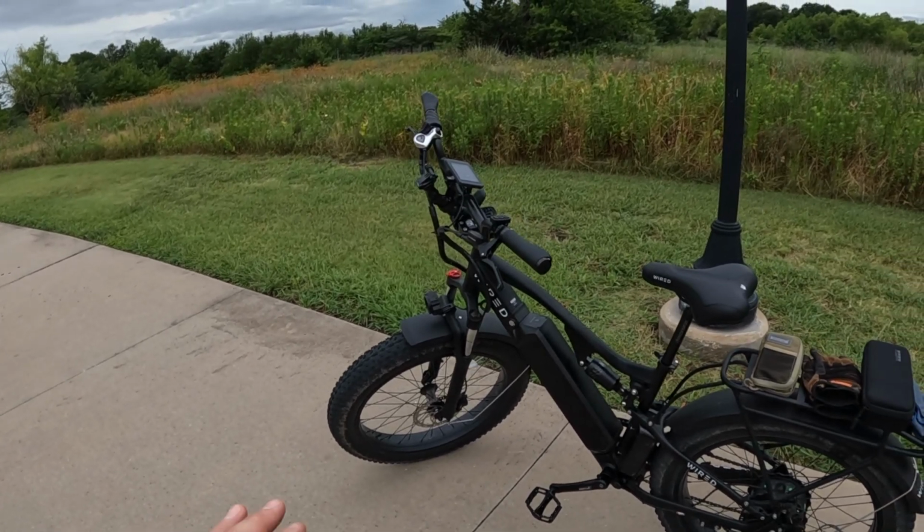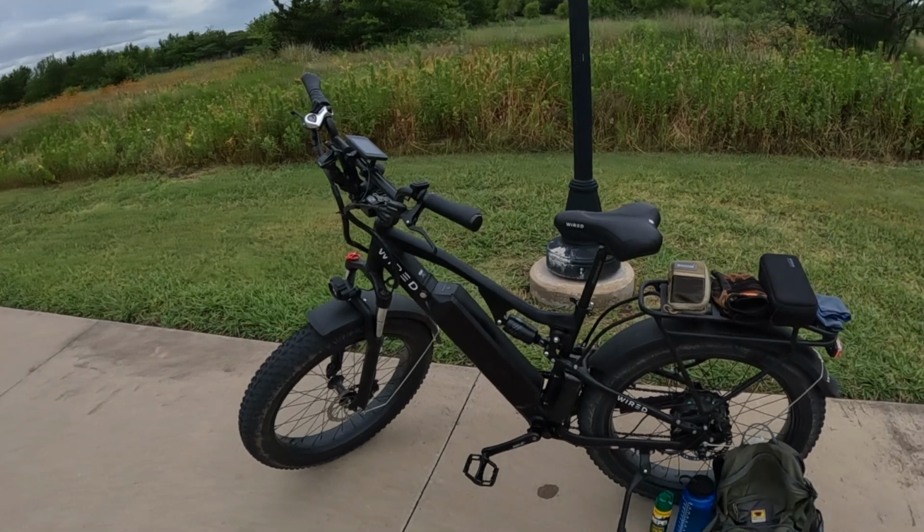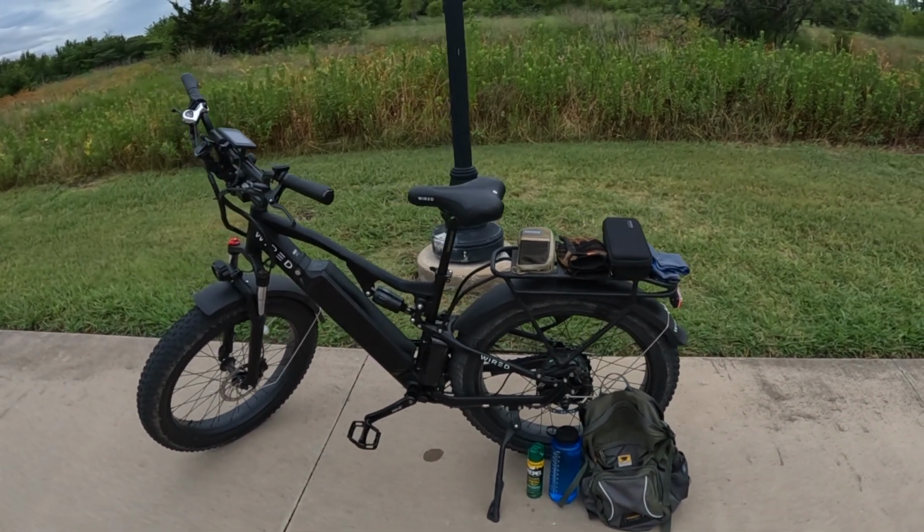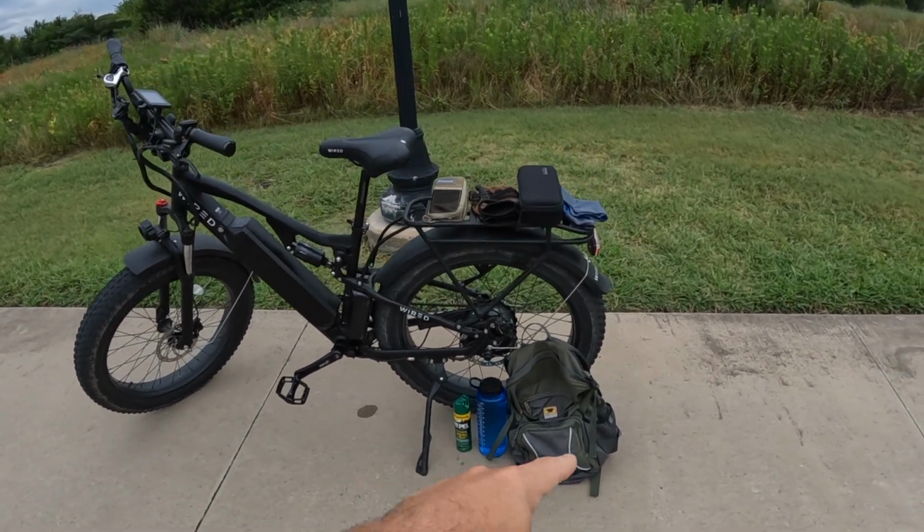But anything that might loosen up, I'm going to have to figure out a way to bring tools with me when I go out riding. But for the meantime, this is basically what I've learned to carry just through hard-earned experience. And we'll start with the bottom here.